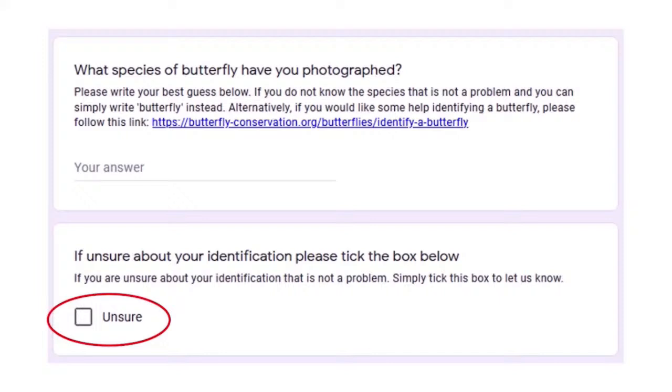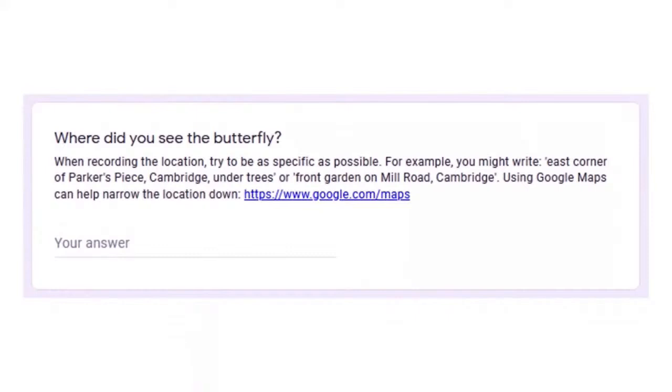The form will then ask, where did you see the butterfly? When recording the location, try to be as specific as possible. For example, you might write, east corner of Parker's Piece, Cambridge, under trees, or front garden on Mill Road, Cambridge. Using Google Maps can be a helpful tool for narrowing down the location. Being specific will help us upload the butterfly sightings onto a map using the wildlife recording website iRecord. This will allow you to see where the different species have been spotted once the butterfly challenge ends.